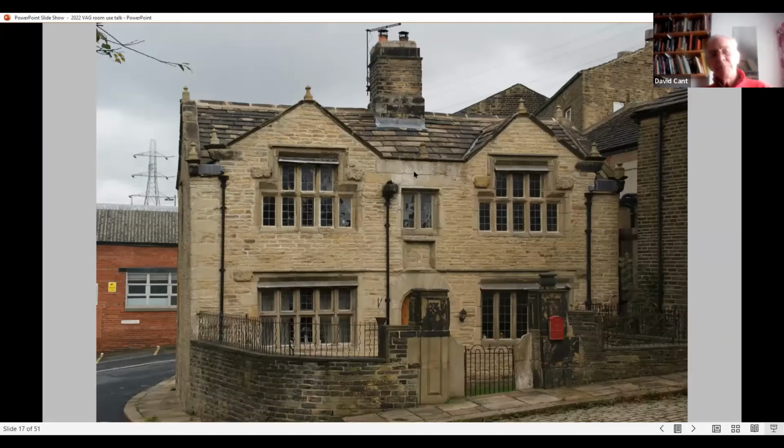You've got a lobby entry plan here, and some very characteristic features, the mullioned and transom windows. And then on the first floor we have the hood mould with these wonderful decorated stops, terminals, which the Halifax area is noted for. There are more, I suspect, around here than many other parts of the country. Or maybe we could discuss that later on.